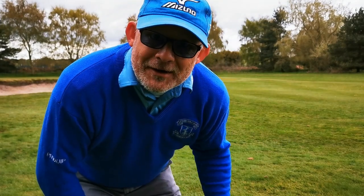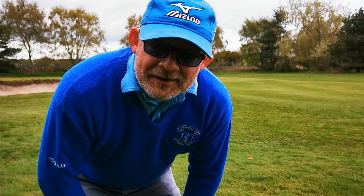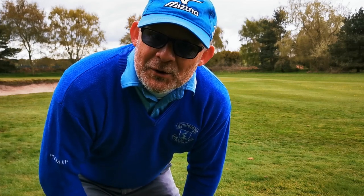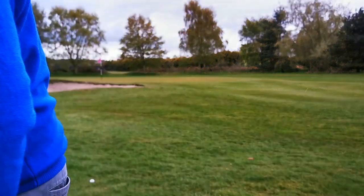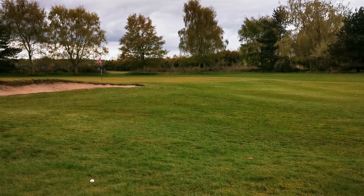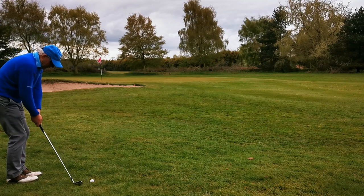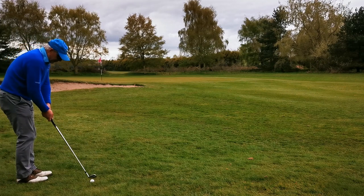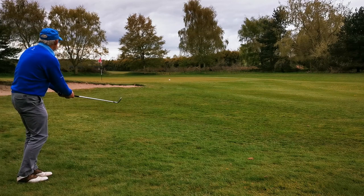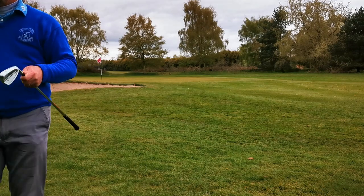Well, by avoiding all the water down the right hand side there, I put myself right behind the eight ball, and I'm not even going to attempt to go over this bunker to this tight flag. I'm just going to play short right and try and get me par. Sure, all right.